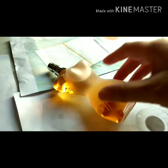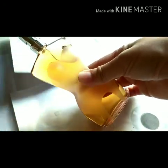So I would say that I really like this one, the Jean Paul Gaultier Classique line. And yes, I think I would do another video comparing the EDT with the EDP.